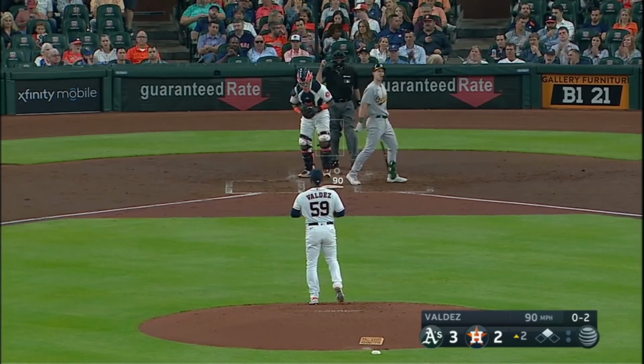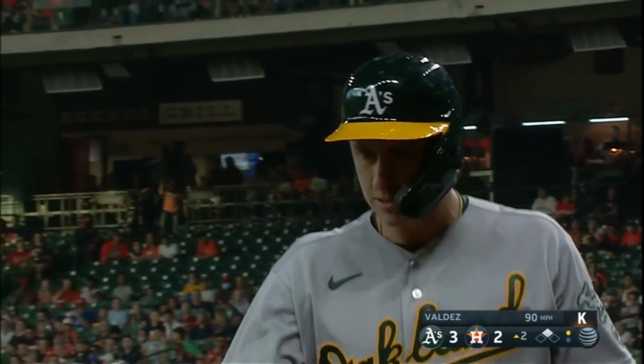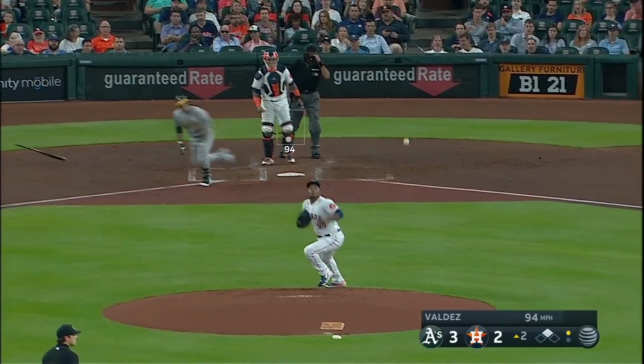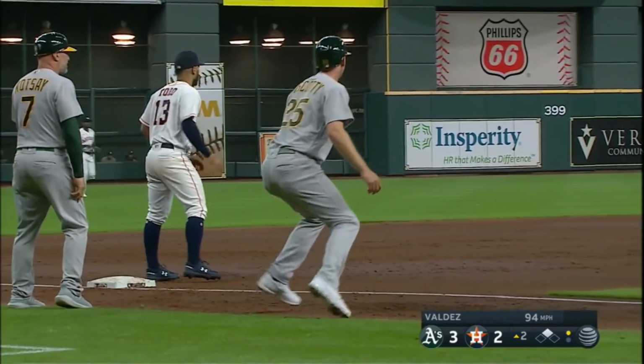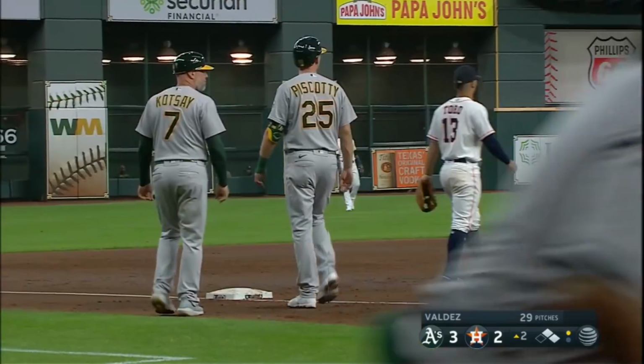Swing and a miss. Schwindel goes down on 3 pitches. Framber picks up his 3rd strikeout. There's 1 away here in the second. Part of that first inning off with a double. This one chopped over the head of Valdez. He slowed it up, and that will allow the runner to reach first base. Mark Kotsay not taking any chances on Carlos Correa's arm this time.